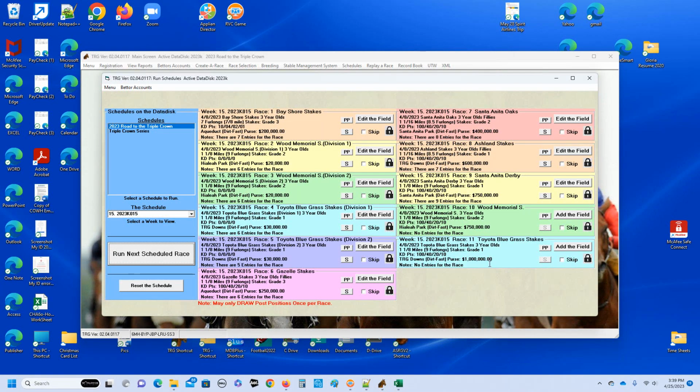Okay, we move on to the most active week of the schedule. You see there's 11 races that we need to cover in this week's races. And once these races are done, that'll pretty much decide the Kentucky Derby and Kentucky Oaks field. So let's go ahead and see what races are up. We have the Bay Shore Stakes, $200,000, 10 Kentucky Derby points, grade 3, lock in.